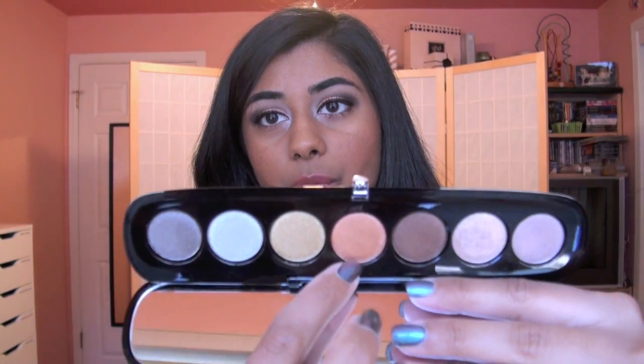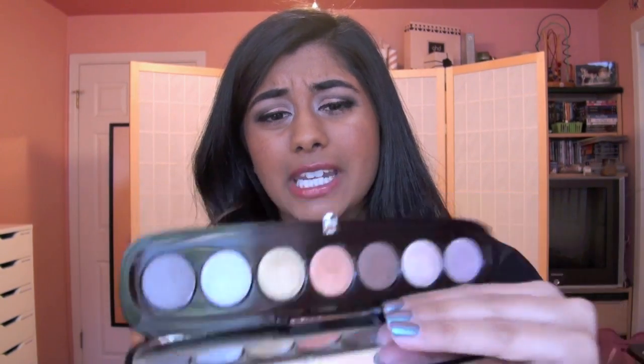I used this copper orange color right here. It's a beautiful, shiny penny coppery color, and that's what's all over my lid. And then I actually took my own matte brown, matte black, and kind of smoked it out in the outer corners, but the coppery penny color is the only shade that I used in this look today.